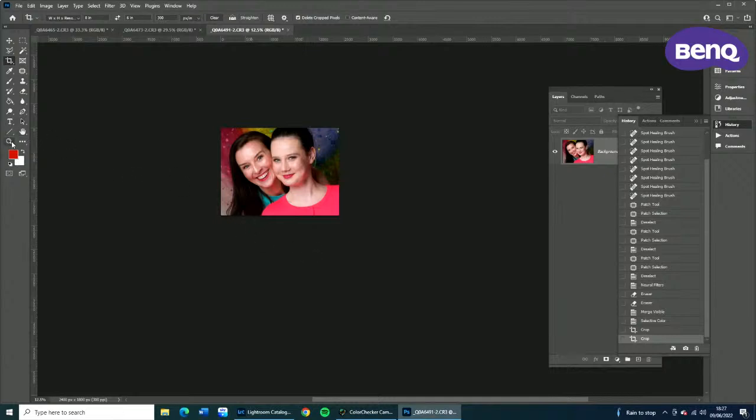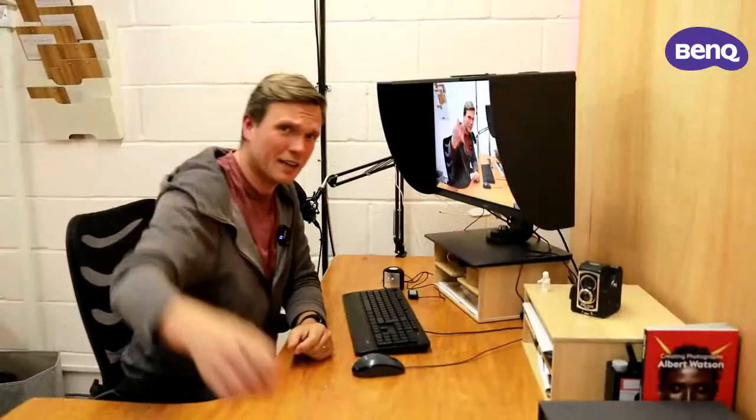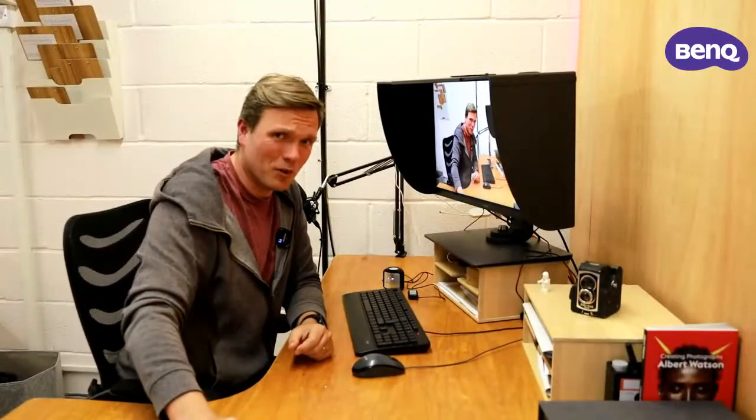But beautiful color there from the background. The lipstick now not completely overpowering. We could go into that. We could brighten up the eyes a little bit more. We could get rid of the reflection underneath the chin from the top where it's sort of gone a little bit red under the top.